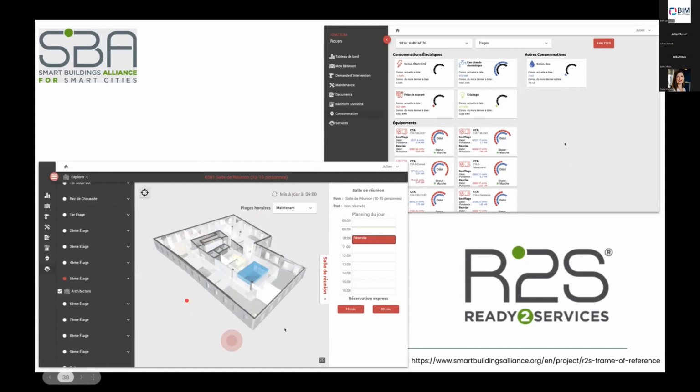And finally, the last usage that they wanted to have is a service. It's the ability to see meeting room statuses, meeting room calendar, and to see if the meeting room is available first. And if it's available, you can make an express booking by just clicking on a button and keeping the meeting room for like 30 minutes if you want. So that was the extra service that was implemented on that project.